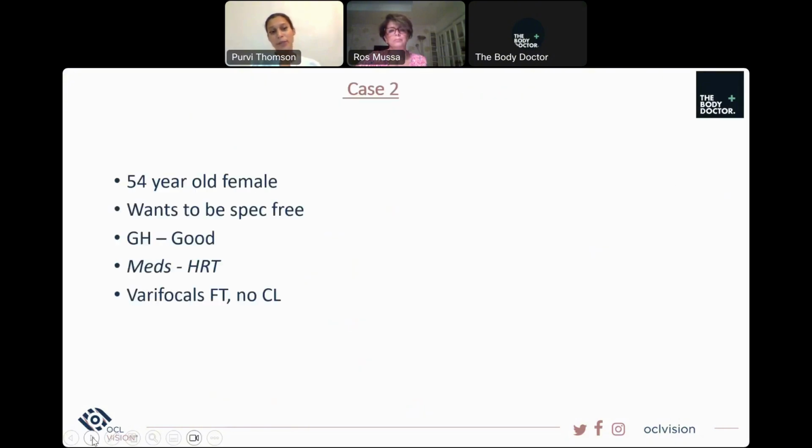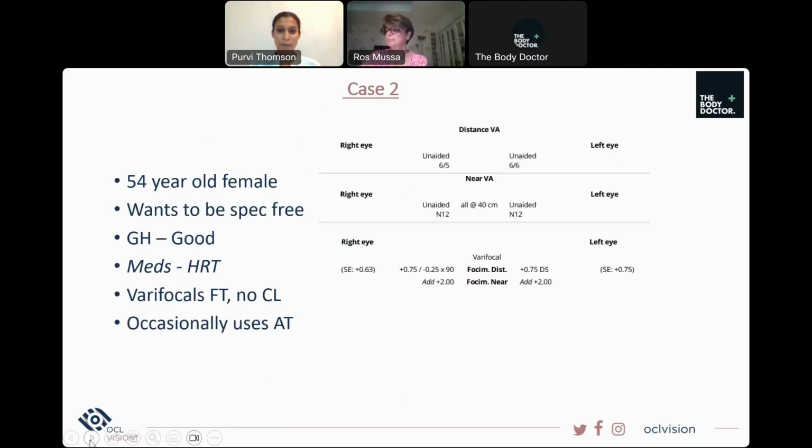So case number 2, this lady was a 54-year-old female, so the age element is quite important actually. She wants to be spec-free, completely spectacle independent. Her health is good, she's on HRT, so we know that she's going through the menopause, and we know that can have changes on the ocular surface. She wears varifocals all the time and she has no contact lenses. Occasionally uses artificial tears, so she's aware that her eyes are a little bit dry, but she's not so dependent on them. She's actually got really good vision to begin with.